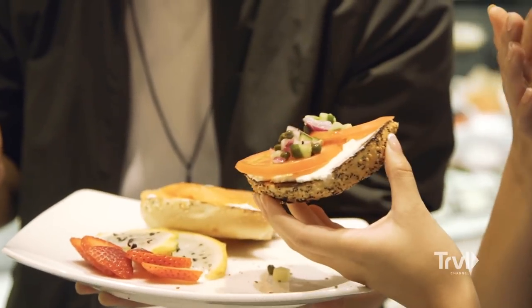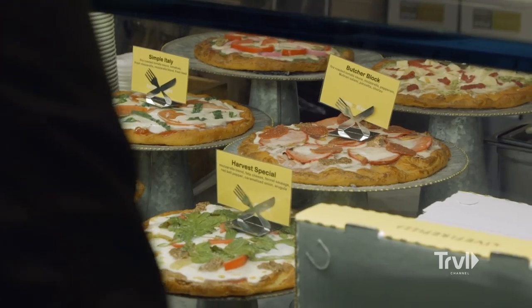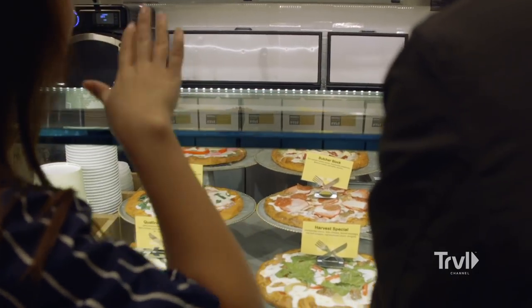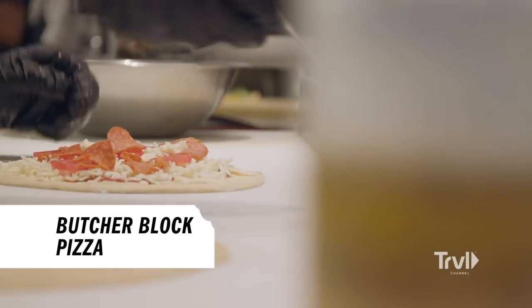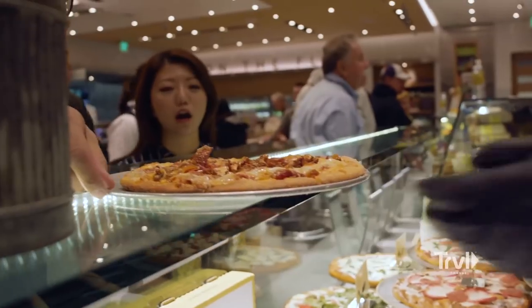The plating is absolutely beautiful. For airports? Are we even still in an airport right now? I feel like we're at a farmer's market in San Francisco. All right, look at these cute little personal size pizzas. I love salami on my pizza, and I see one right there with salami. It has mozzarella, pepperoni, salami, pancetta, chorizo. All the meats. Thank you.